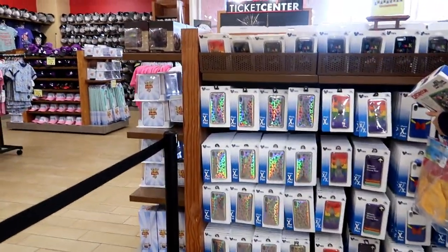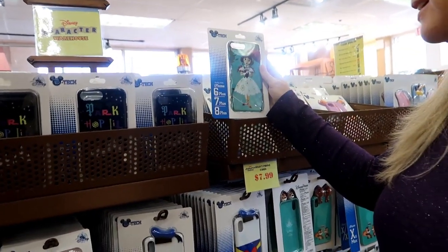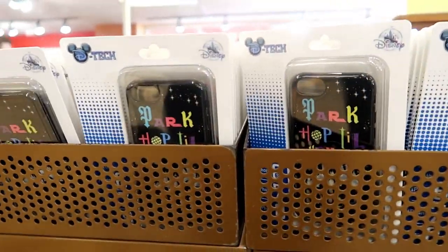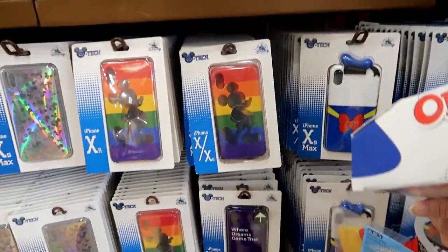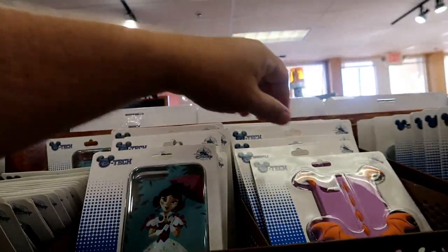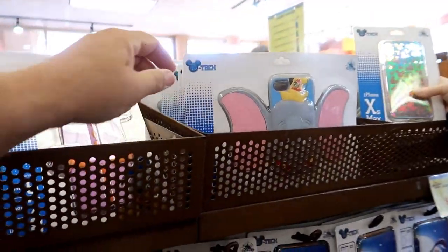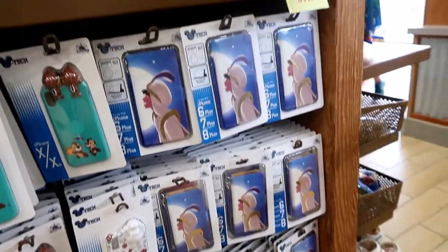Alright, let's see what phone cases they have. Oh, they don't have that in yours? Yours will go down, the camera. Park Hop Till You Drop. Donald, Where Dreams Come True. Are all the X's gone? Yeah. They have a Figment. No Sally Slater for you. They have a Dumbo. Look at that. Look how big that one is. Holy moly. That's a little extra. Yeah. Chippendale, Baymax, Donald, and Aladdin.